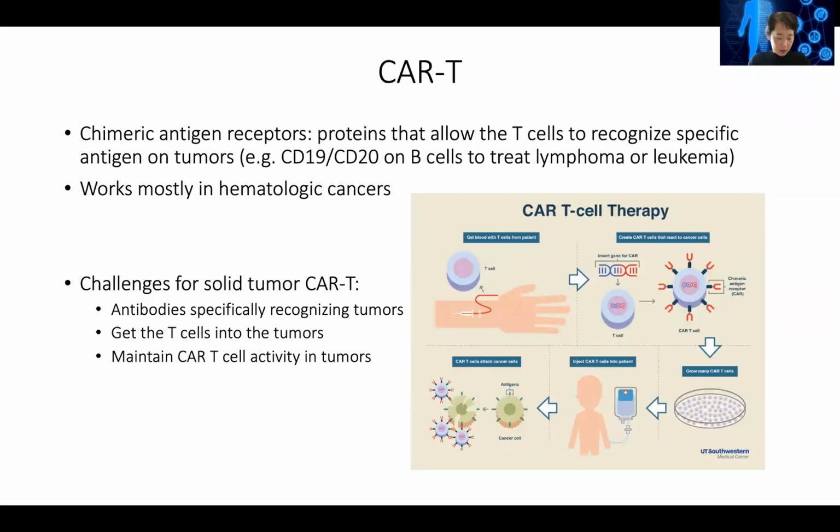In recent years, there has also been personalized cancer therapy, immunotherapy treatment. And the earlier one, which has been FDA approved, is the CAR T therapy. CAR stands for chimeric antigen receptor. These are proteins that can allow T cells to recognize. You can imagine these are almost like antibodies that allow T cells to recognize specific antigens on tumors.